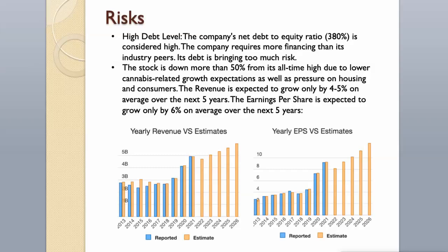The stock is down more than 50% from its all-time high, due to lower cannabis-related growth expectations, as well as pressure on housing and consumers. The revenue is expected to grow only by 4 to 5% on average over the next 5 years. The earnings per share is expected to grow only by 6% on average over the next 5 years.